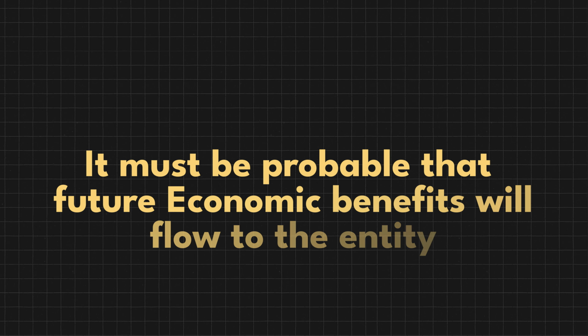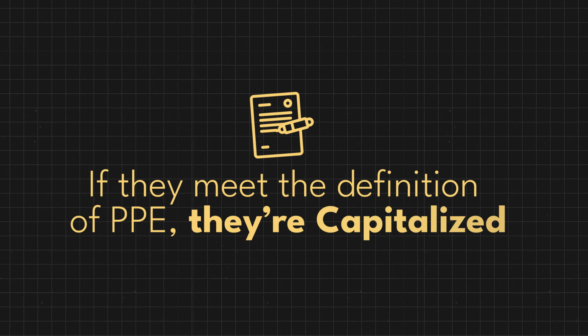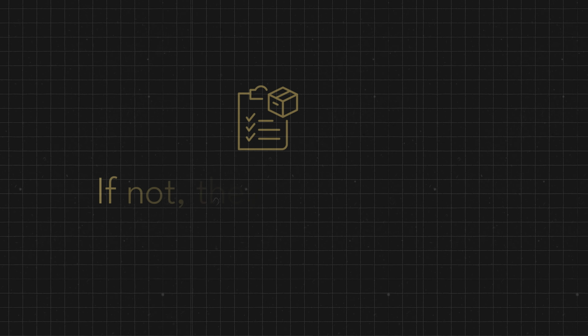cost or effort. To recognize an item of PPE, it must be probable that future economic benefits will flow to the entity. The cost must be measured reliably. Spare parts, standby, and servicing equipment, if they meet the definition of PPE, are capitalized. If not, they are inventory. Materiality also matters. Immaterial items may be expensed, but always under a documented capitalization policy.